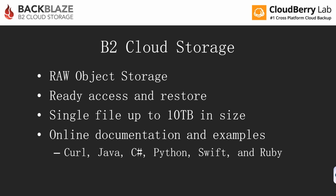So what is B2, right? B2 is raw object storage. It'll store files, it'll store objects. We really don't care. Just let us have it and we'll put it in there. It is ready access and restore, which means you put a file up there and you can restore it. You don't have nearline delays. You don't have 4-hour delays. You don't have to put something in a queue and wait for us to hang a tape. Basically, you ask us to restore it, we restore it for you.